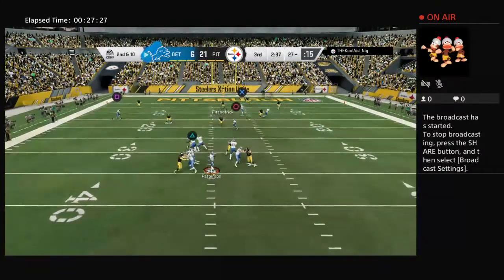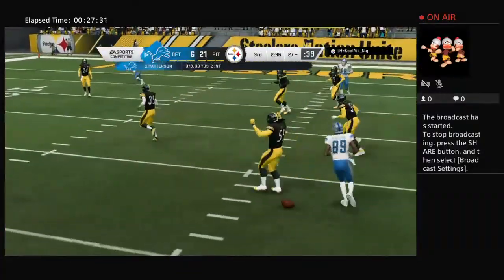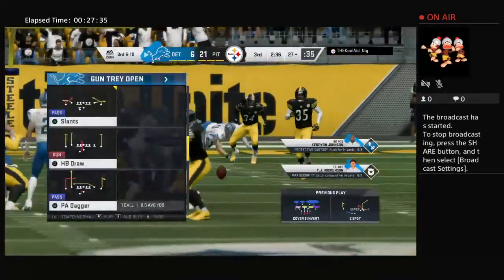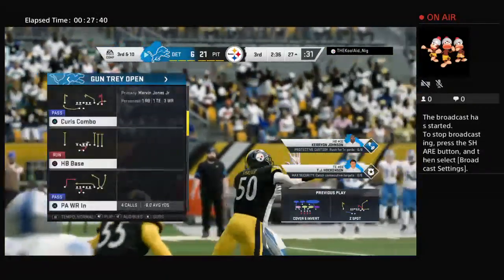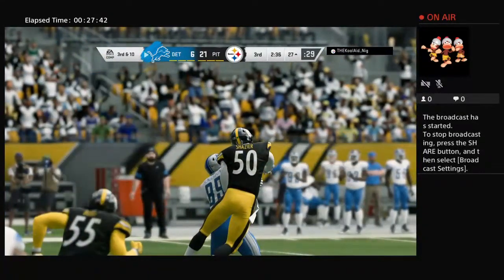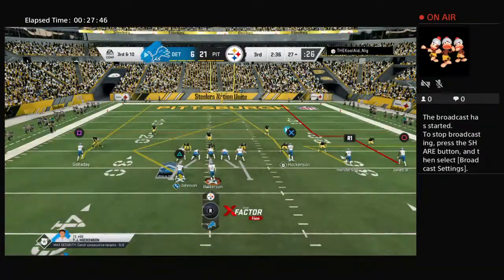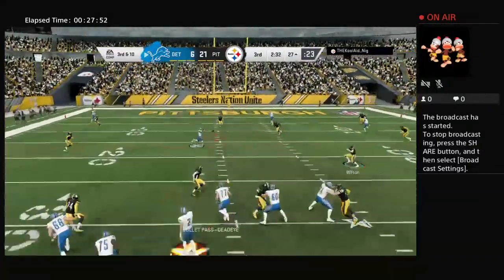Throwing again. Patterson. And that's going to be incomplete. A lot of contact, no call, and it's 3rd down. So back-to-back incompletions. 3rd down here in 10, but you're still in field goal range. And that's the thing to keep in mind. They're in field goal range. So now you don't take any unnecessary risks, but you try and find a way to get back to what you were doing earlier in the drive in order to finish this one off.